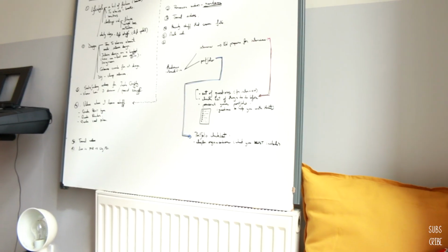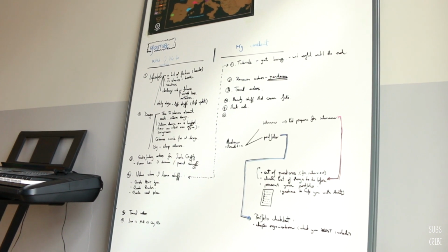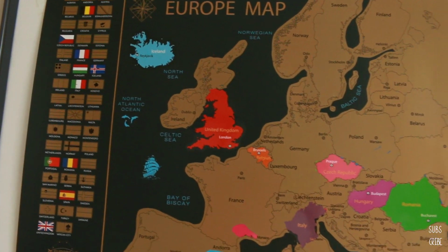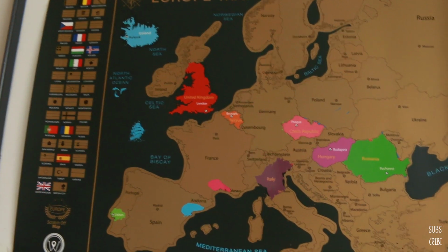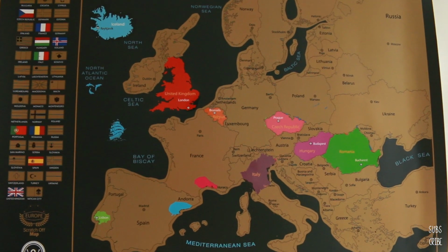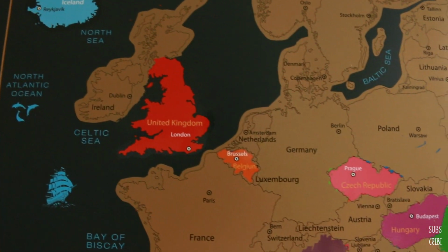And now if we are looking from the other side, I have a board here where I like to plan my YouTube videos. And also here I have a scratch map, a Europe map that I absolutely love, and I got it as a present. I already scratched out the countries that we've visited. Well, it's not really fair because we've visited only like one or two cities in each country, so it's not the whole country, but I absolutely love this one, so pretty.